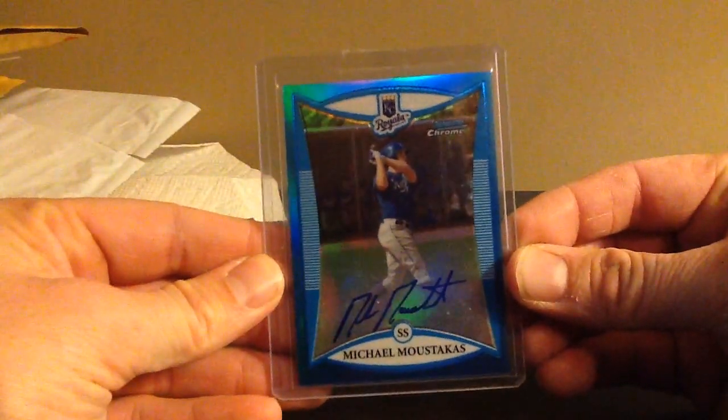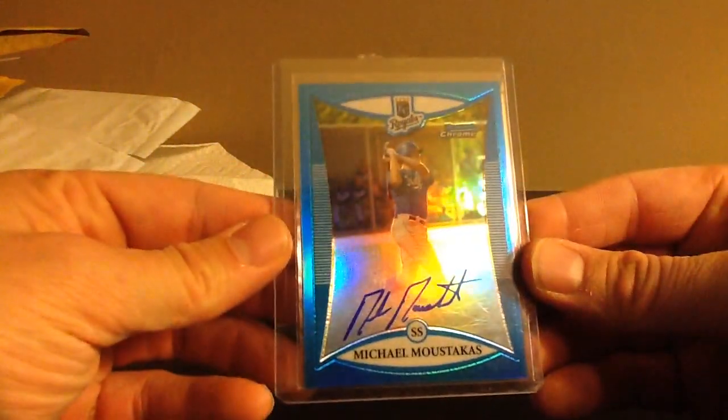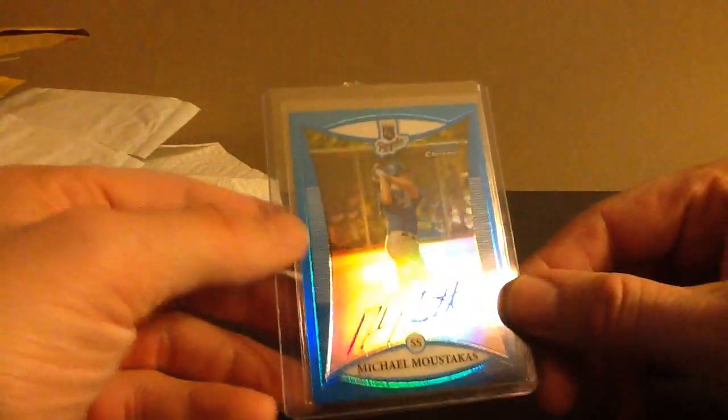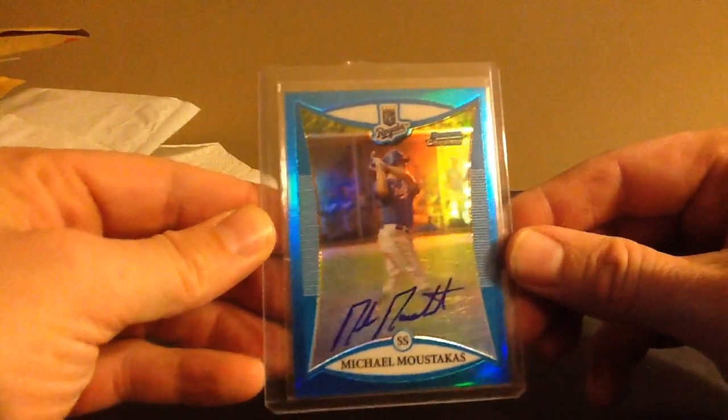Basketball, don't collect it. Moustakas Blue Refractor Auto, that's sick. That's a 2008 to 150. Looks like it's a little off center, 65-35, I'd say. Nonetheless, awesome, cool card too.